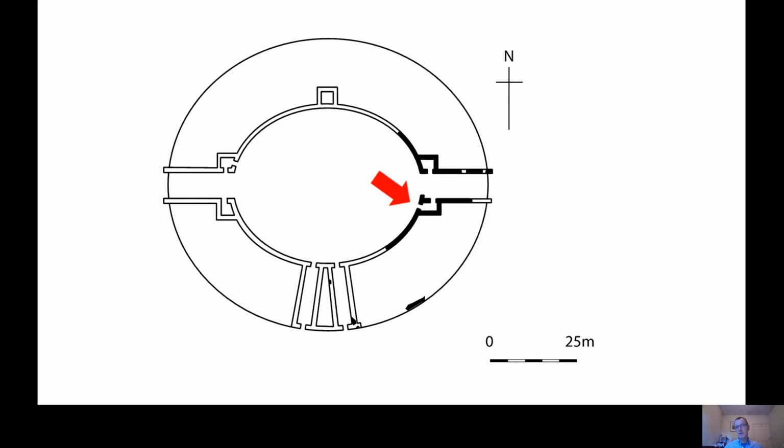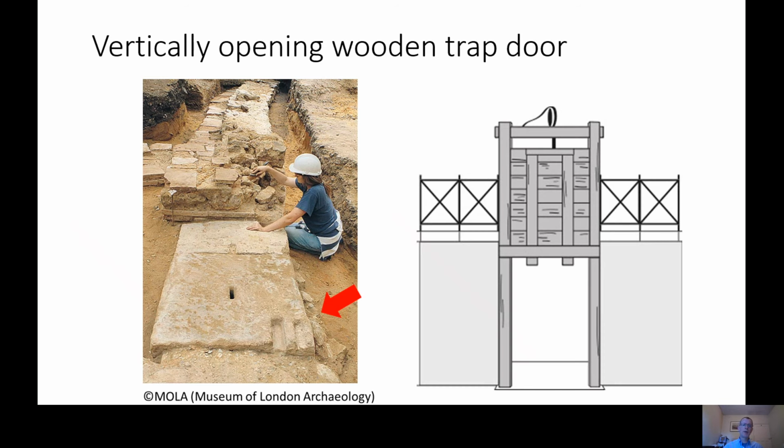The second feature I'd like to talk about is the small room which flanks the entrance here. We can just see it marked with the arrow on the plan. And here we have part of the room in the picture to the left. We have an archaeologist who's sitting just within the arena itself. And just in front of her, you may see a large block of carefully dressed white stone. That's Kentish rag stone. What's really important with this stone is a series of grooves that you might just be able to see on the lower front side of this block. I've marked them with the arrow there.